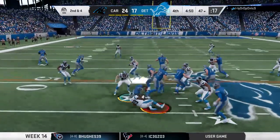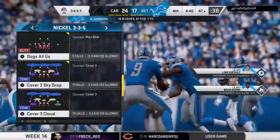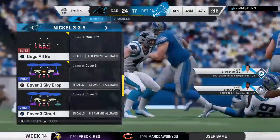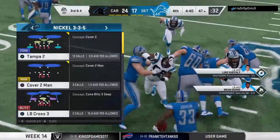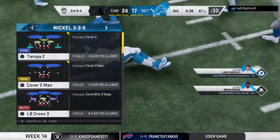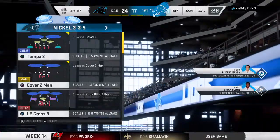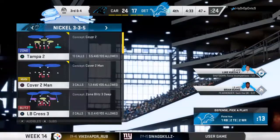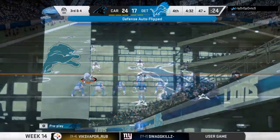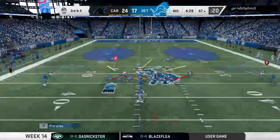Here's Johnson. He's been busy this afternoon. Trying to run inside, but nothing there. No gain on the play that time, and they'll look to convert on what will be a 3rd and 4. The Lions on 3rd down, they're at 50%, 4 for 8. This is 3rd and 4.